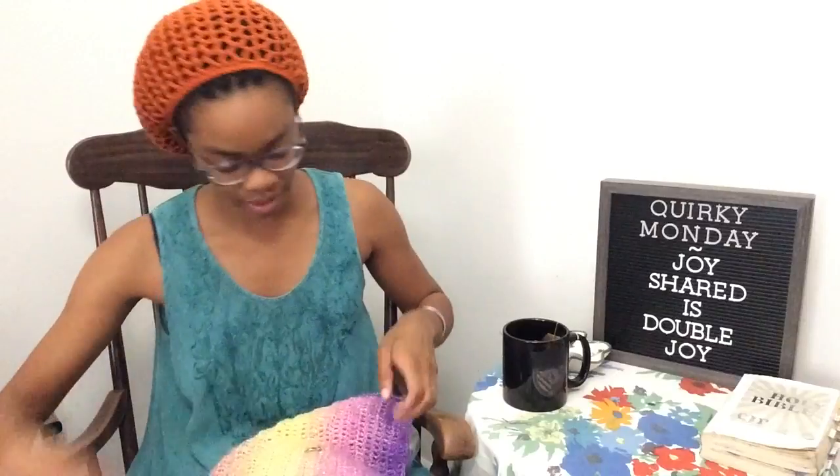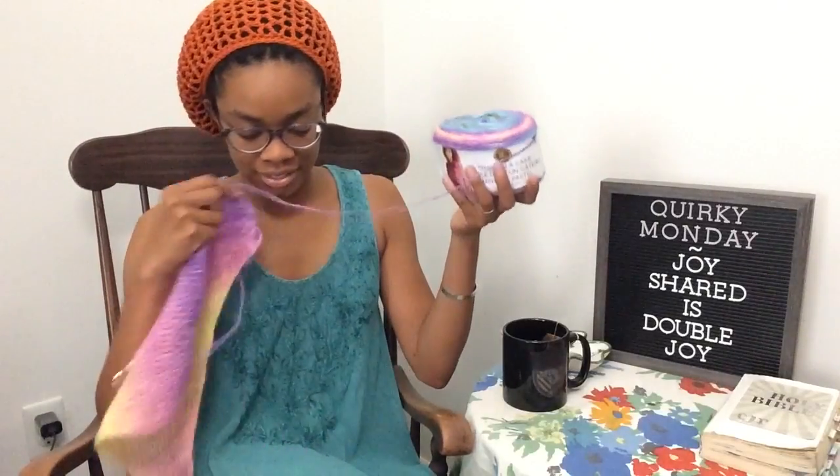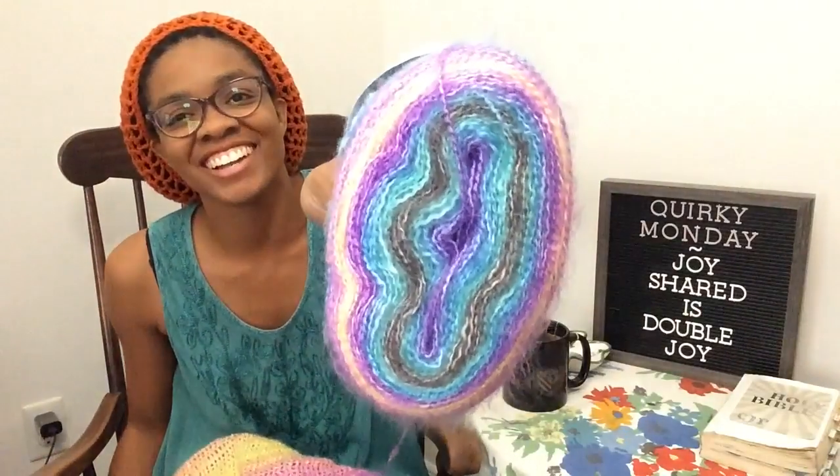And I started working it up in this Lion Brand Shawl Cake. This is the Unique Unicorn color. And every single time I pull this out, I'm just like, it's unicorn and poop. So that's the color.